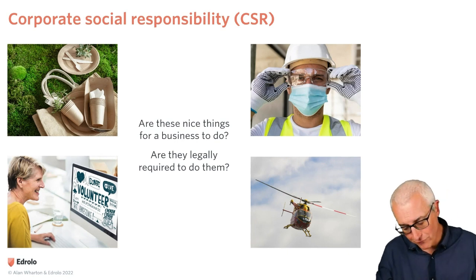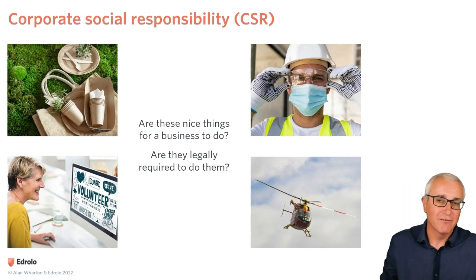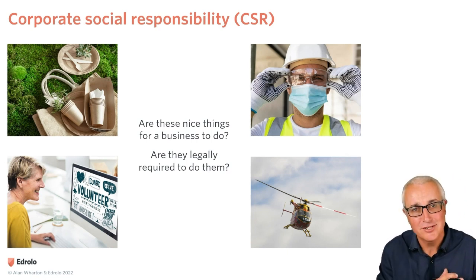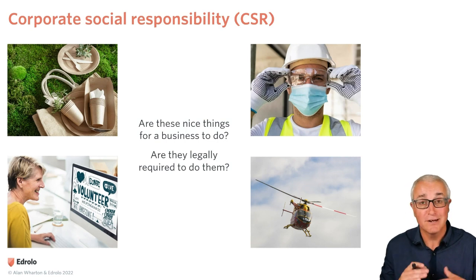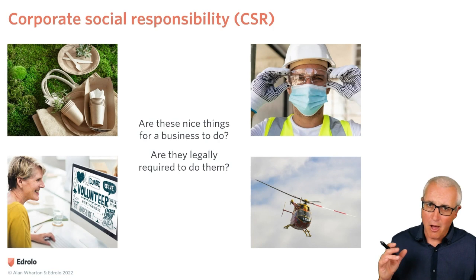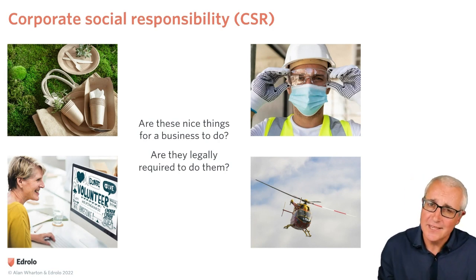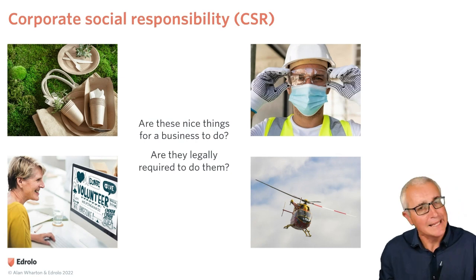And finally, the 4th one here, coming from Mount Martha, myself, this is regularly flying over the top of us. We see Westpac rescue helicopters flying across to rescue people from the peninsula when they get into trouble. Owned and operated by Westpac and paid for by them. Is that a nice thing for business to do? And are they legally required to do it?